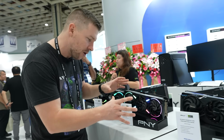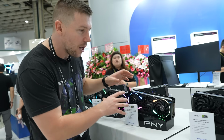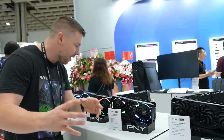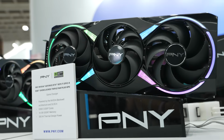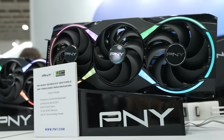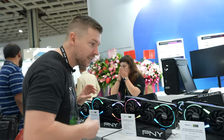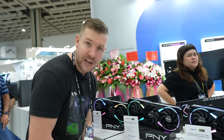Onto the RGB versions right here. This is the 5070 Ti. So you can get non-RGB and RGB. Pretty similar design in the heatsink as well. And then as we move along, we actually have the 5070 Ti. Now they actually call this the 5070 Ti Plus. The reason behind that is they actually use the heatsink from a 5080 to cool the 5070 Ti. So this is like a 5070 Ti on steroids.